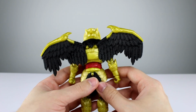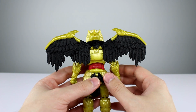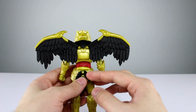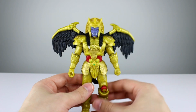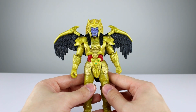You could also count the wings as accessories. If memory serves, there were instances where he didn't have wings at all, I believe. So you could pull them off if you wanted to. It's been a long time since I've watched Mighty Morphin Power Rangers, so correct me if I'm wrong, for sure. But they do come off, so you could count them as accessories because you have to put them on yourself. We'll get to the articulation in a minute. So accessory-wise, I'll give it an 8. That's pretty good. 4 hands, a weapon, energy effect.